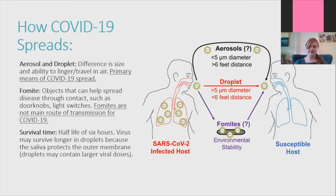So the final thing I want to talk about here is survival time. So COVID-19 has a half-life of about 6 hours. What that means is if you were to cough out 100 virus particles, 50 of them would no longer be able to infect, no longer be viable after 6 hours. And then after the next 6 hours, again, half of that number would no longer be viable. So there'd be 25 viable particles.